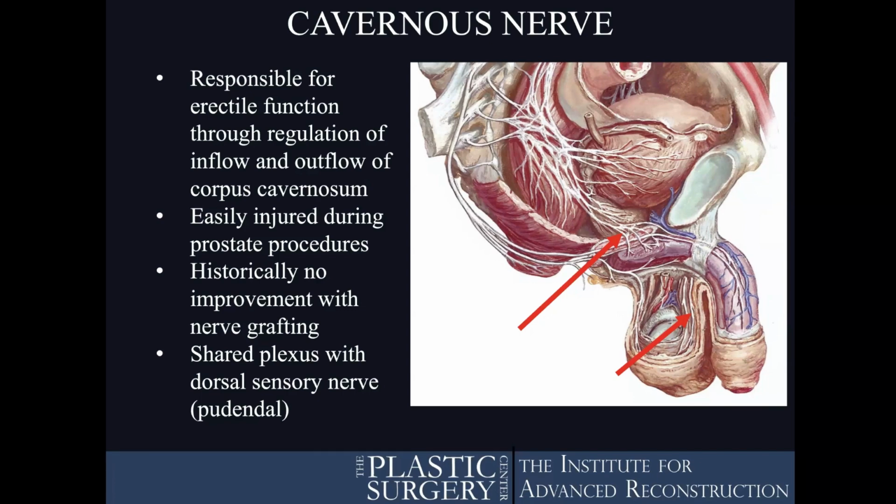It's a tough area in the base of the pelvis, sorry. It's a tough area technically for the surgeon to operate, and these nerves are so wispy in that area. It just takes a little bit of pressure, and that causes the nerve to be dysfunctional, like someone stepping on a garden hose. Also important about the cavernous nerve is that it has a shared plexus with the dorsal sensory nerve, which is that pudendal nerve that I mentioned before.